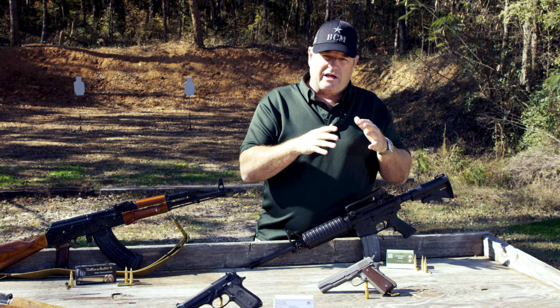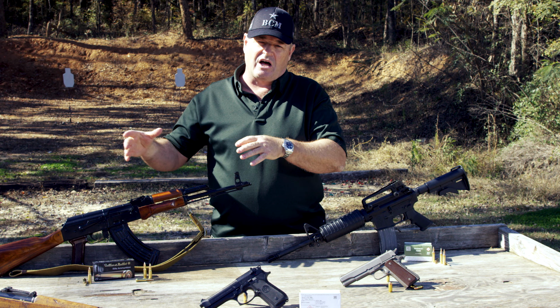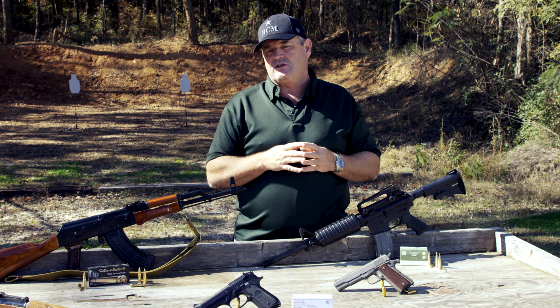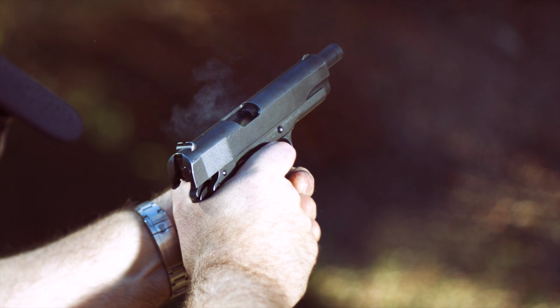If you run a gun like a 1911 that has a grip safety and a thumb safety, when you pick up pistols like Glocks that don't have them, you're automatically set up for success. 1911, most popular handgun in American history. Without a doubt, this needs to be in your pile.